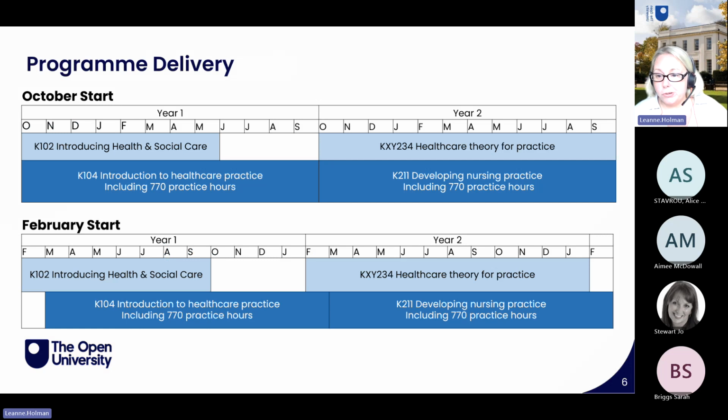So we have 2 cohorts at the moment. Our next cohort is going to be in February 2024. I can't get my head around saying 2024 at the moment because I don't know where 2023 has got to, but we are currently recruiting for February 2024. Just to make you aware, if you don't apply for February 2024, we plan to have the next intake in October 2024. And the recruitment pretty much starts as soon as the last recruitment period is finished.